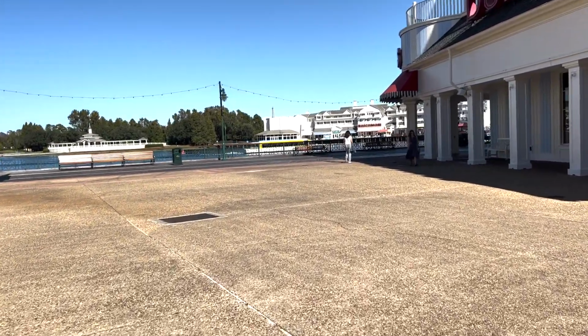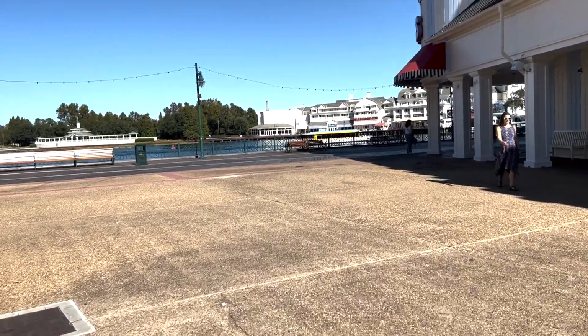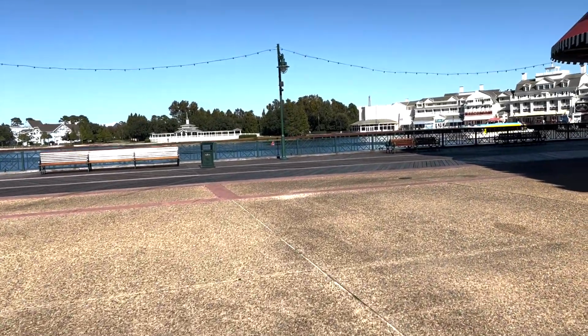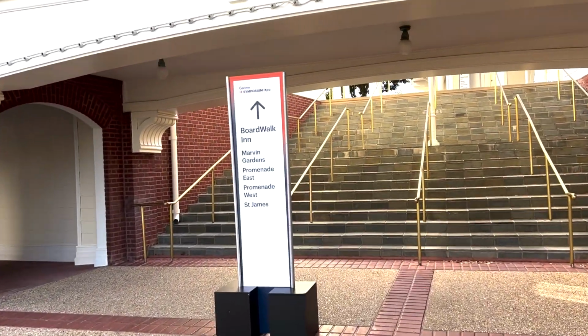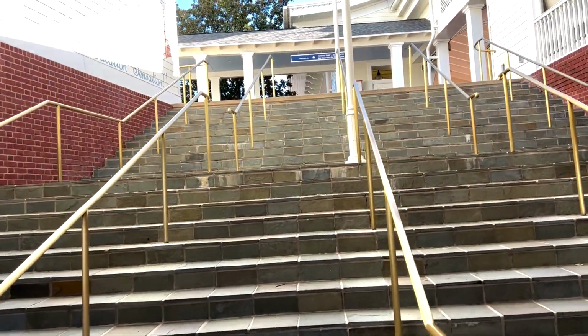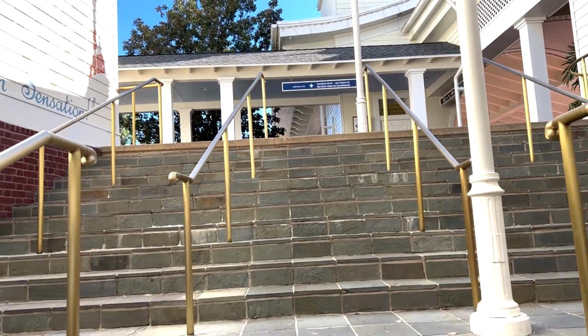Again, so lovely. This area of Disney World is one of my absolute favorites. I keep seeing all these signs for the Gartner Symposium Expo or something. So I guess there's a big thing going on right now, but I'm almost to the buses now.